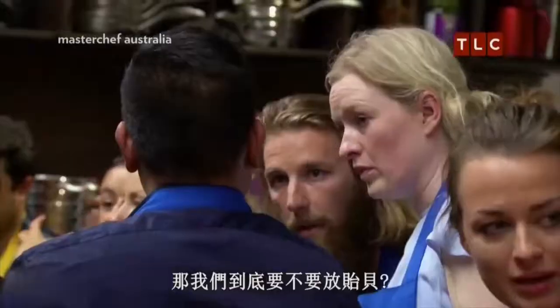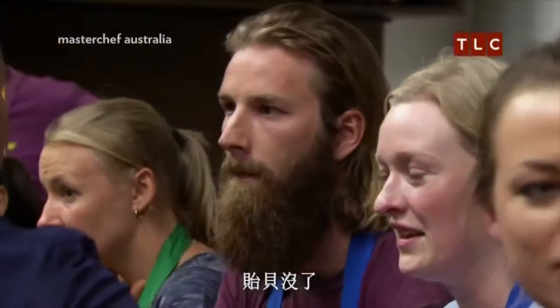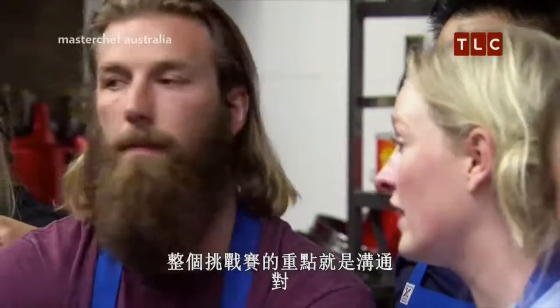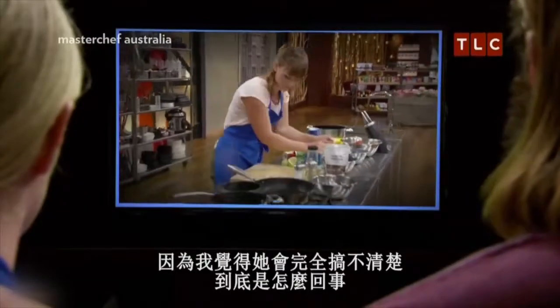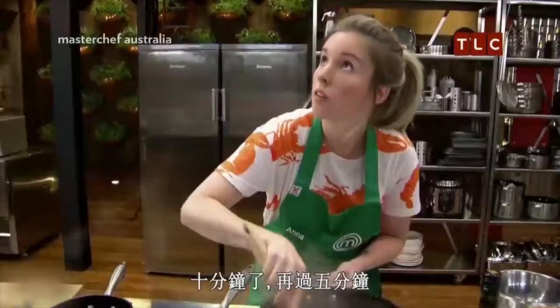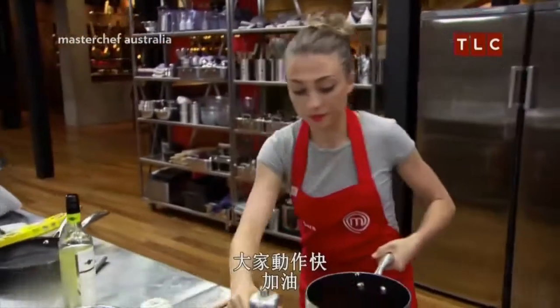So we use the mussels in there or not? You can add it to it. The mussels are gone. We're in elimination because of this, 100%. I think the whole challenge was about communication. I'm really worried for Amy because I think she's going to be totally confused as to what is going on. Ten minutes down and just five minutes until this leg of the challenge is over. Come on, guys, push.